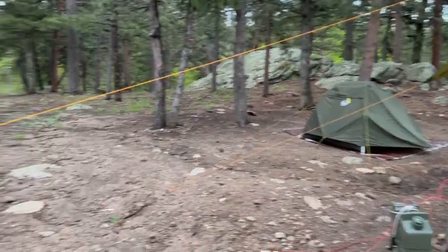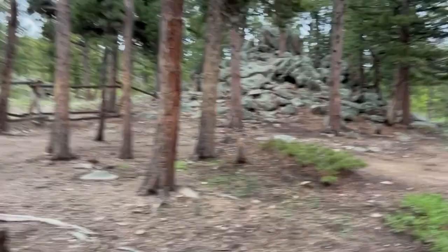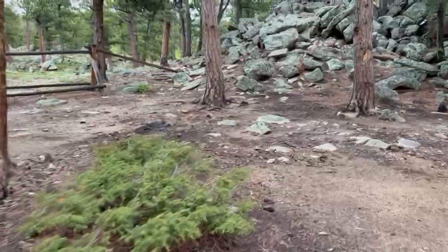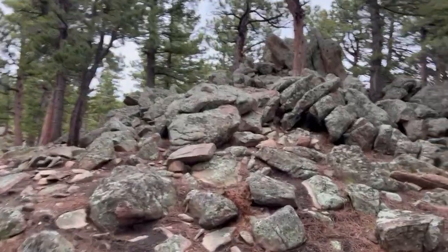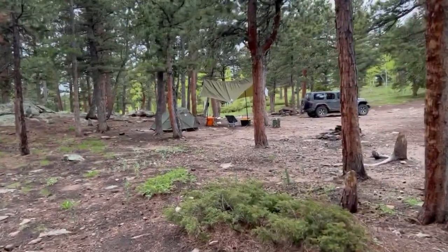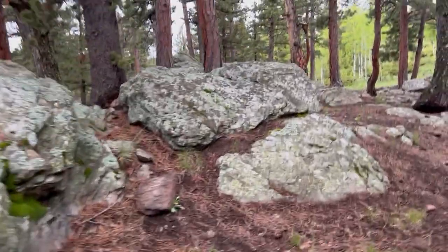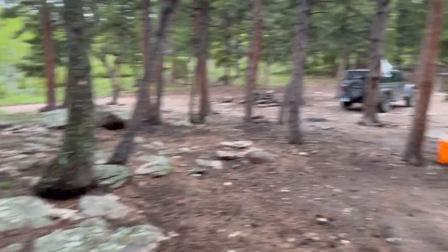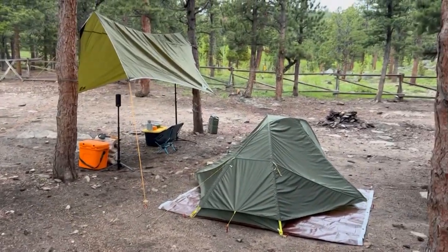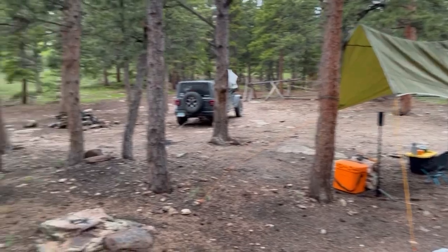Where would you guys set up camp with a fire? Do you have right here? Or do you use that one over there? Some cool rocks sit by the camp here. I like this spot. It's private because you got rocks all around you and you're in this little alcove. The Big Agnes tent, the No Cry tarp. That's the way I just came in right there.